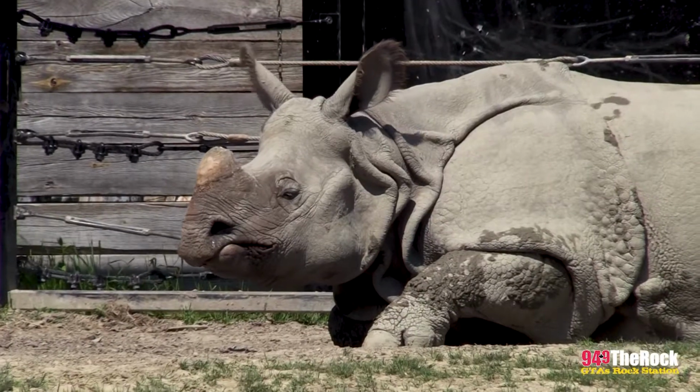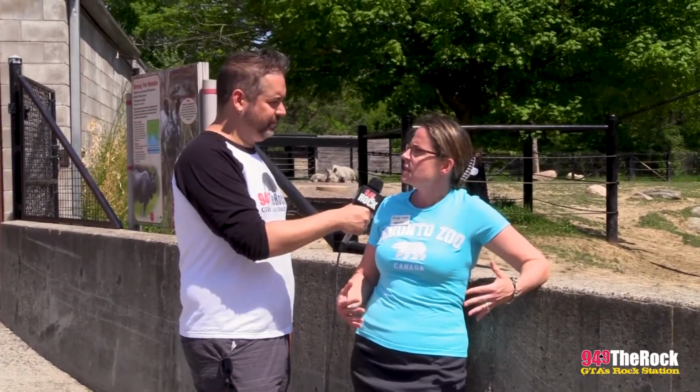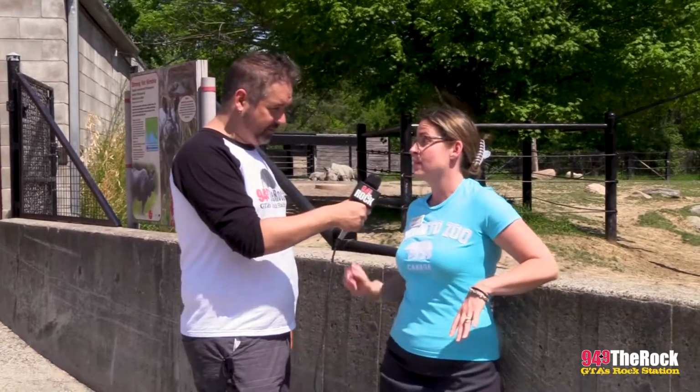Maybe we'll talk first of all about who's behind us right now. So behind us is Asha and Kieran. She's the mom of Kieran, the baby that's beside her. He was born in January, so now he's starting to spend a lot more time outside. When Kieran was born, he weighed around 150 pounds, and then they start to gain about 6 pounds a day, so he's well over 500 pounds now. She weighs over 4,000 pounds.